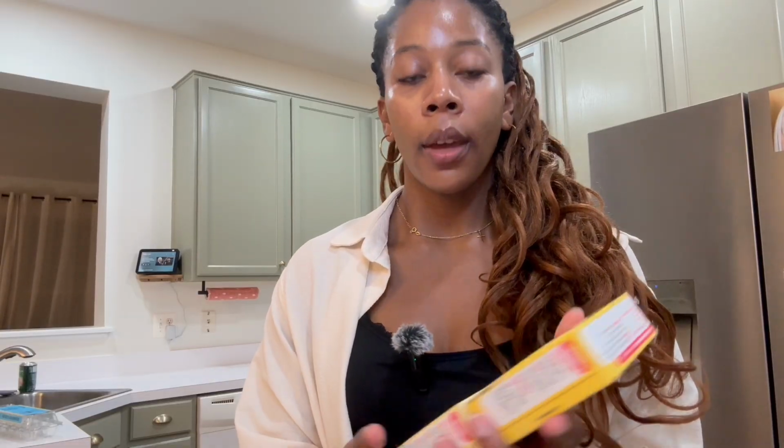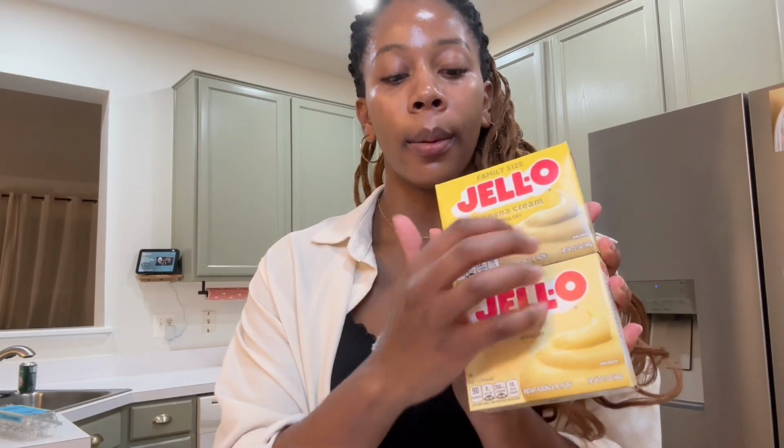We also found a recipe for that, so we're going to be following that, and I'll definitely have to let you guys know how it turns out. But we're excited to give it a try. But the recipe did call to get both banana cream and vanilla.